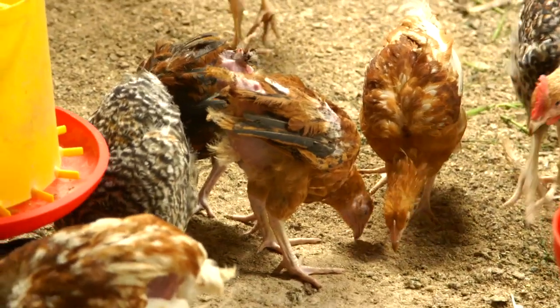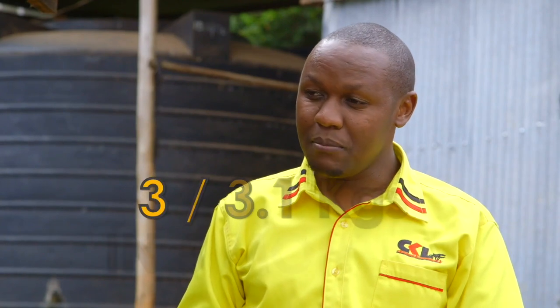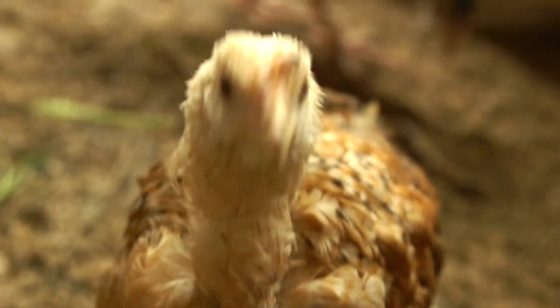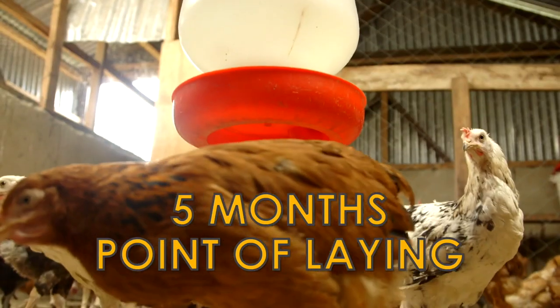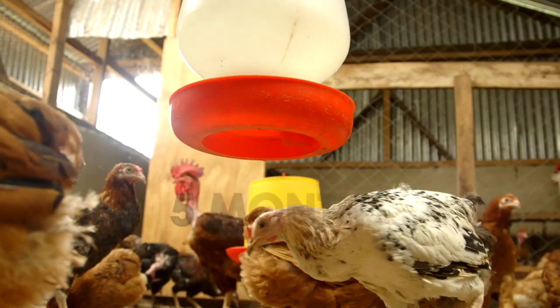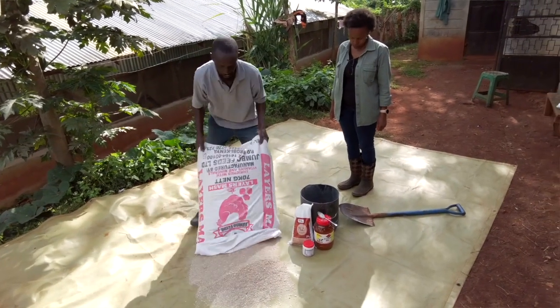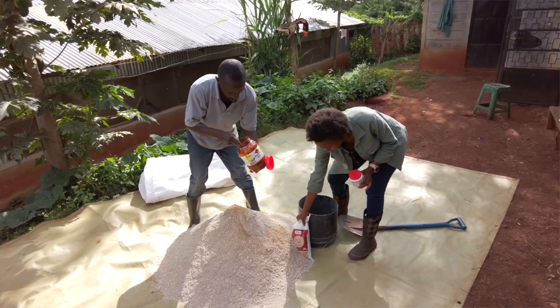We want this chicken to achieve the market weight of 3.1 kg or 3 kgs in 5 months. We want the layers to achieve the laying weight of 1.5 kgs in 5 months. Also, at around 5 months, we can get these layers laying. We call it point of lay. You have to get the right feed, good quality feed, and also you have to supplement. We have Diamond V, which is going to help in metabolism.